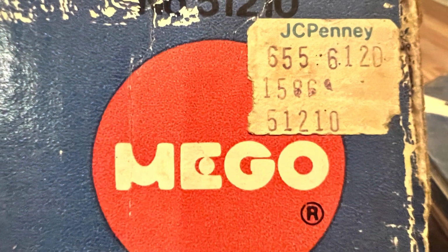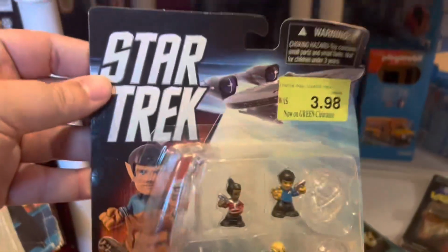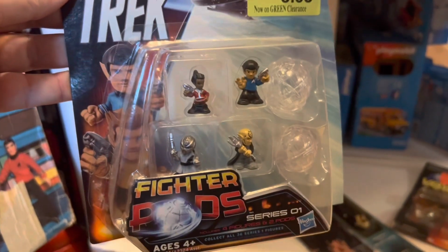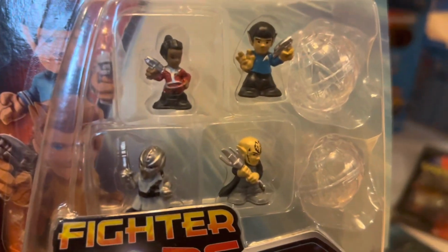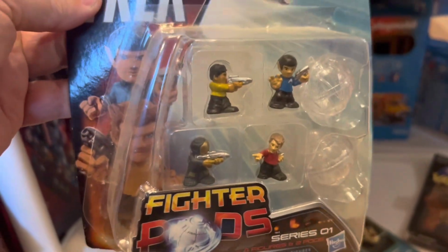And then there's the original Mego price tag of $15.86. And then I have a couple more packets of those Star Trek fighter pods, and they're each worth $10. So that adds another $20 to our grand total.